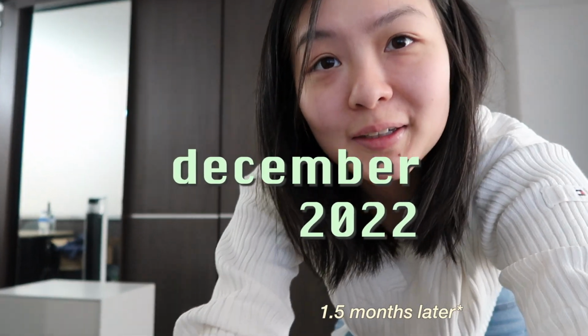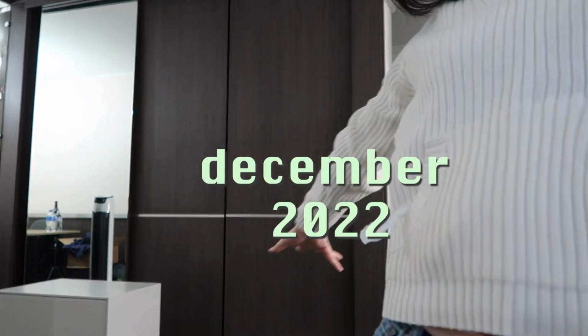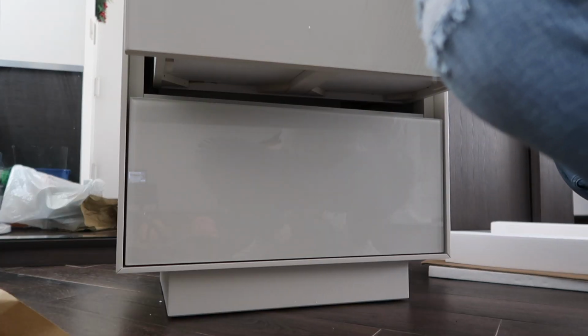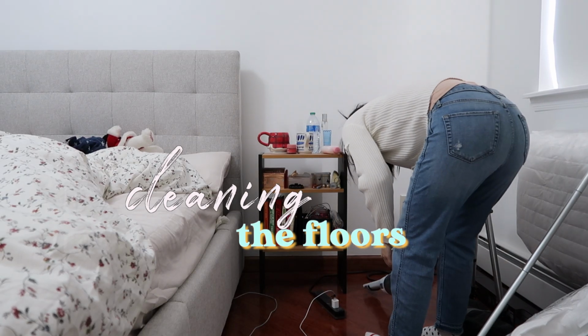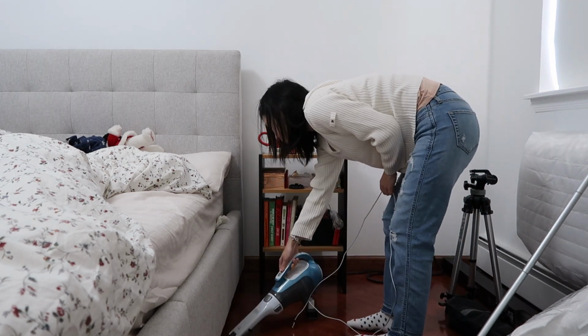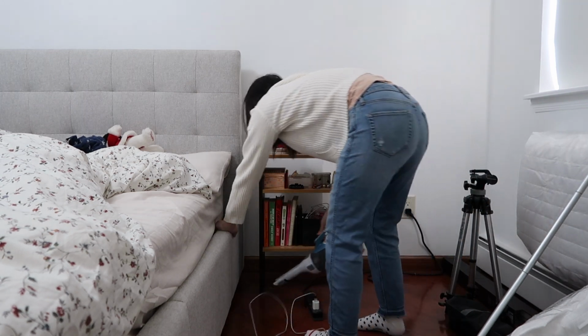Two months later, finally got our new nightstand from West Elm. This time we didn't have to carry it up. They had the delivery specialist bring it up and take the old one back, thank God, because we were suffering during the first one. This is the new one, so sleek and no damage. All good. I'm gonna clean up the room right now and then we're gonna push it in so I finally have a nightstand. Finally.